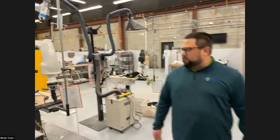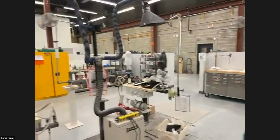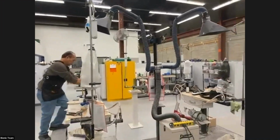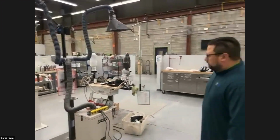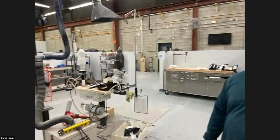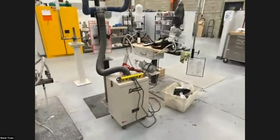So here we've entered our lamination area, pretty well spread out, pretty well ventilated. We have 4 different lamination stations on this side. A nice Fumex machine, a centralized vacuum here for the lamination as well, keeps it pretty quiet. And the Fumex keeps it pretty clean smelling as well.